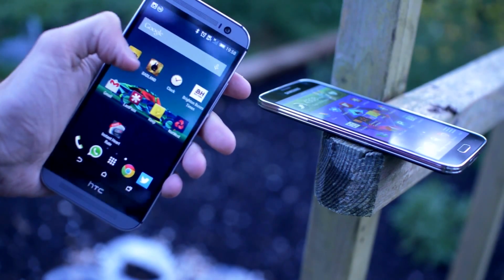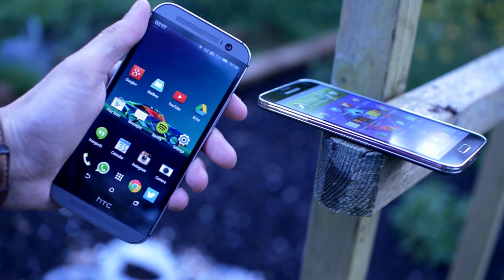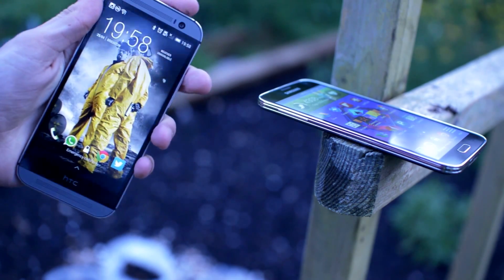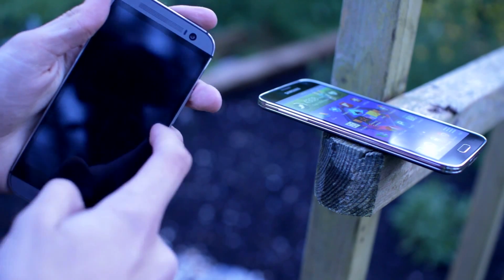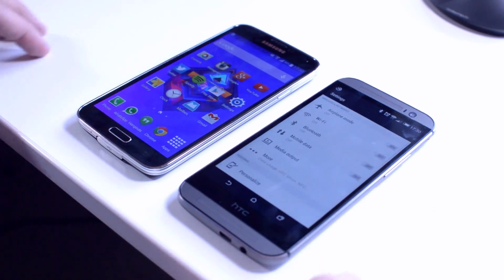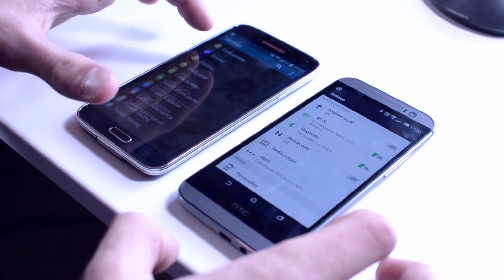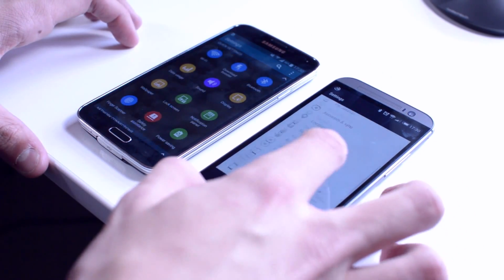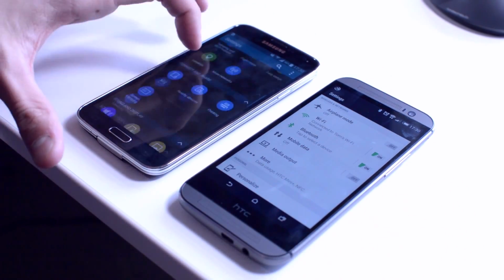Third, HTC Sense 6 versus TouchWiz. Most of these phones rock skins on top of Android, and TouchWiz has always been famous for being a bit in your face. The case is no different here in 2014. HTC Sense 6 is without doubt the best version of HTC Sense yet. It's been thinned back, flattened out, and feels closer and closer to stock Android.